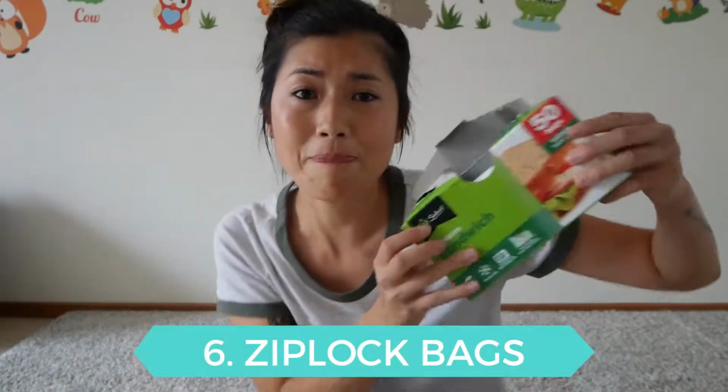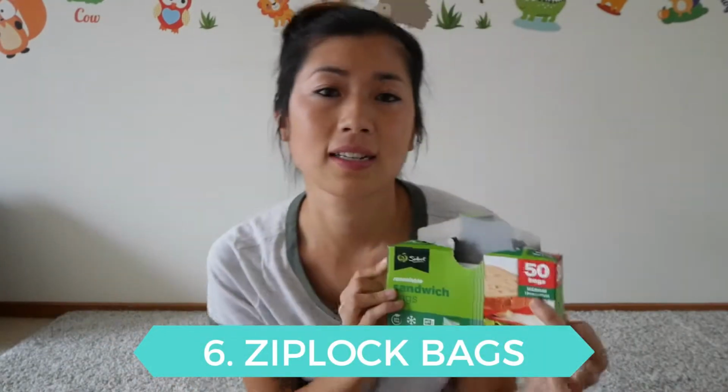Number 5 to number 10, top 10 travel essentials for traveling with kids. Number 6, Ziploc bags. Okay, I know this might seem like the simplest thing and it's probably pretty anticlimactic, but you have no idea how many different purposes Ziploc bags or sandwich bags serve. And I'm going to show you what I use them for.